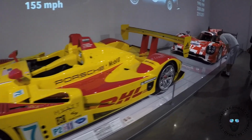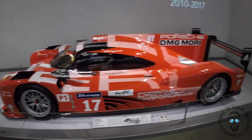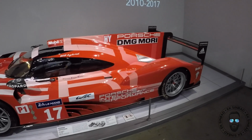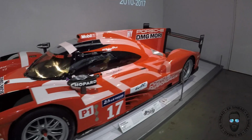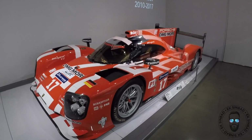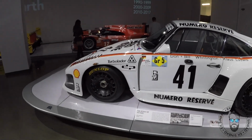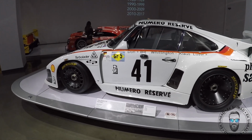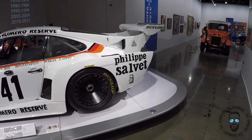Porsche RS Spyder. They rounded off with a 919, the hybrid from 2015. This has just recently been retired from Le Mans racing. This car is dominant. 935 K3. Big old spoiler on the back.